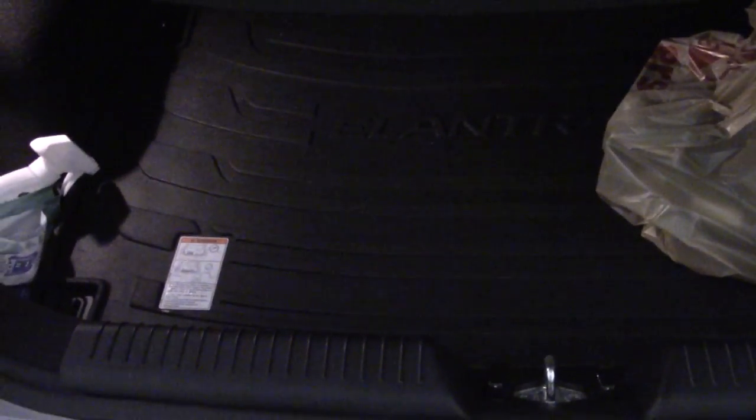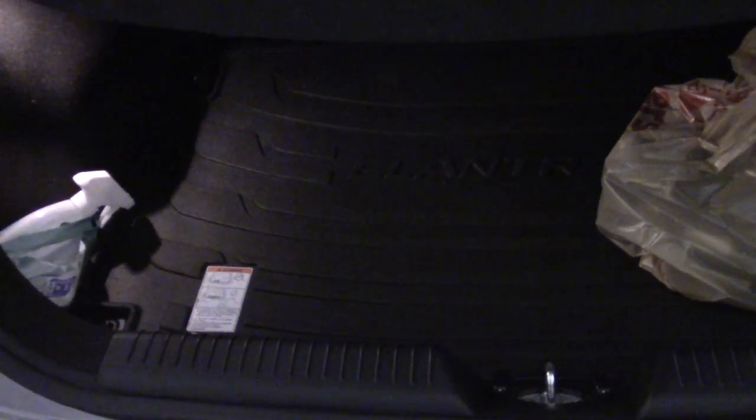There is storage underneath this cargo mat. There's also a parcel tray under there that was an option in this particular trim level. It gives you a styrofoam compartmentalized tray back there. And there's storage on either side. I can fit my laundry detergent over here. I have to go to a laundromat. And I've got some glass cleaner and chamois over there.